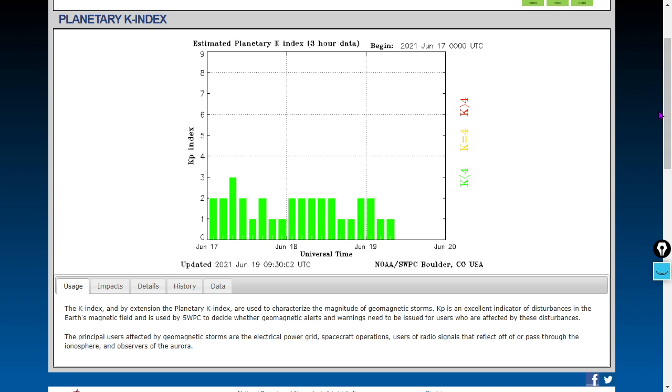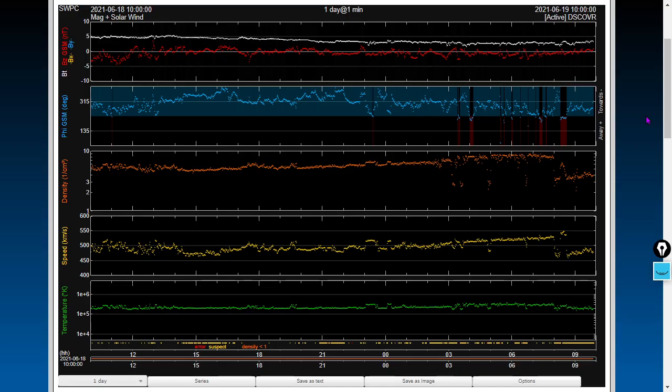KP index, a measurement of global geomagnetism, currently at 1. Conditions are calm. And let's take a look at the real-time solar wind. We have seen some anomalous data here over the past couple of days. You can see these error suspect down here. Those yellow bars, those are suspect. When we see the density drop below 1 proton per cubic centimeter, ACE and DSCOVR aren't sure if they're seeing errors or correct data. Anyway, current conditions appear to be about 4 protons per cubic centimeter for the solar wind density.